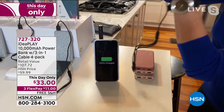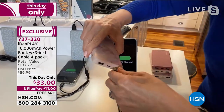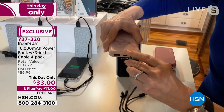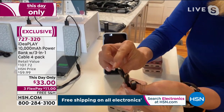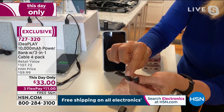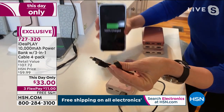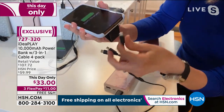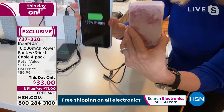Now I'm gonna take the cable. This is a 3-in-1 universal cable. So if you're giving this as a gift, which I highly recommend, that means that it'll charge, look at this, iPhone, Android, you're brand new. This is USB-C. You'll recognize these. All your newer phones or tablets. So all you have to do is you take your phone. Here's that Apple. This is my Apple phone. And boom, you're charging your phone.